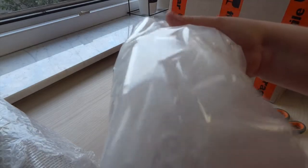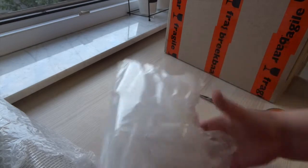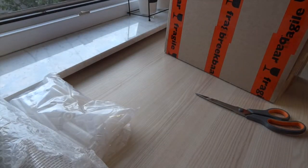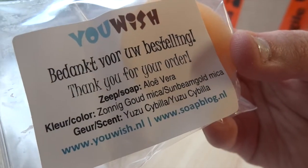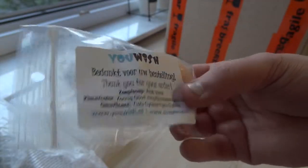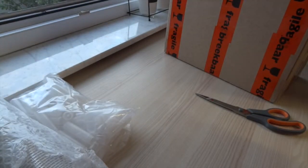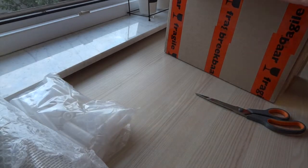Then here I have clear lip care tubes, because I want to make some lip care products. This is a thank you for the order. Oh, and which is kind of new, because before they always added their soaps and they didn't write on it what kind it was. So you got a scent and you didn't know what it was, which was a bit stupid. So now you know. Oh, and this is yuzu, Sibylla. That really smells nice.